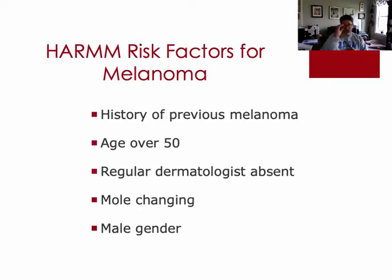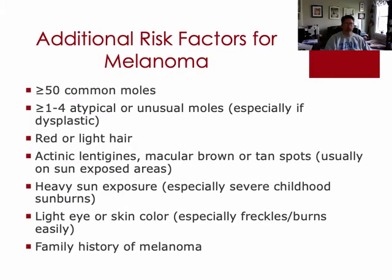The risk factors for melanoma spell out HARMM, right? H for history of previous melanoma, A for age over 50, R for regular dermatologist absent. I don't even know what that means. I guess it means you haven't seen a dermatologist regularly. M for mole changing and M for male gender.